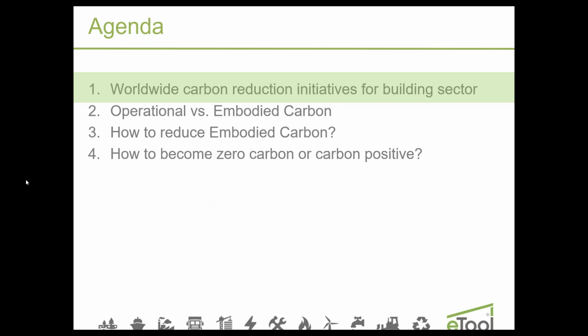Let me quickly go through the agenda. In the beginning, I'll speak about the global and Australian-wide initiatives in reducing carbon. And then we clarify what is operational and what is embodied carbon. And then Henrique will present ways how to reduce embodied carbon and how to make your project carbon zero or even net zero positive.